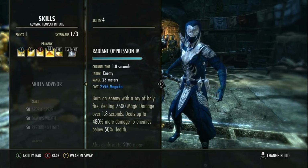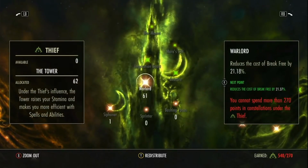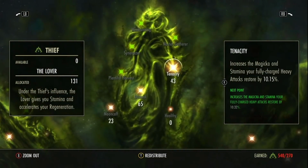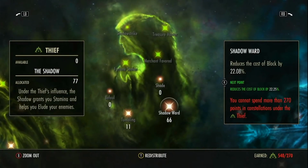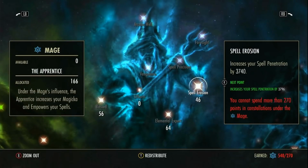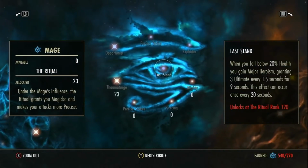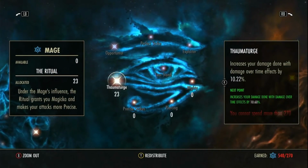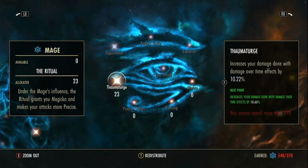So, yeah. Normal passives that you want as far as our CP goes. 1 in a Siphoner, 61 Warlord, 23 Mooncalf, 65 Arcanist, 43 in a Tenacity, 11 in a Tumbling, 66 Shadow Ward, 56 Blessed, 64 LE Expert, 46 in a Spell Erosion, 81 Master at Arms because we have a lot of direct damage attacks. Thaumaturge, 23. We got a couple dots, so it's worth putting a few points into there, in my opinion. You can put a few more points in here if you want.